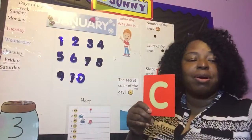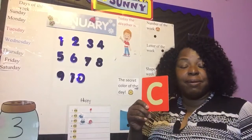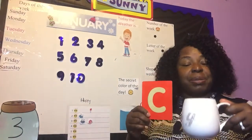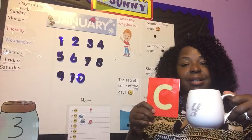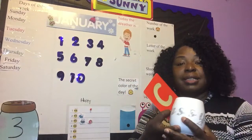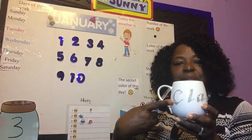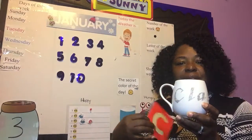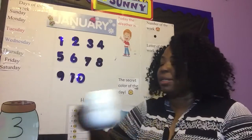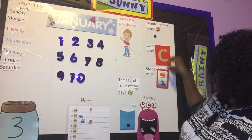And Miss Eleanor brought something that begins with the letter C. Cup. Cup begins with the letter C. And guess what else? Classy. This is the letter C. Classy begins with the letter C. Do you like that? Thank you so much. Miss Eleanor made this. All right, guys, let's move on.